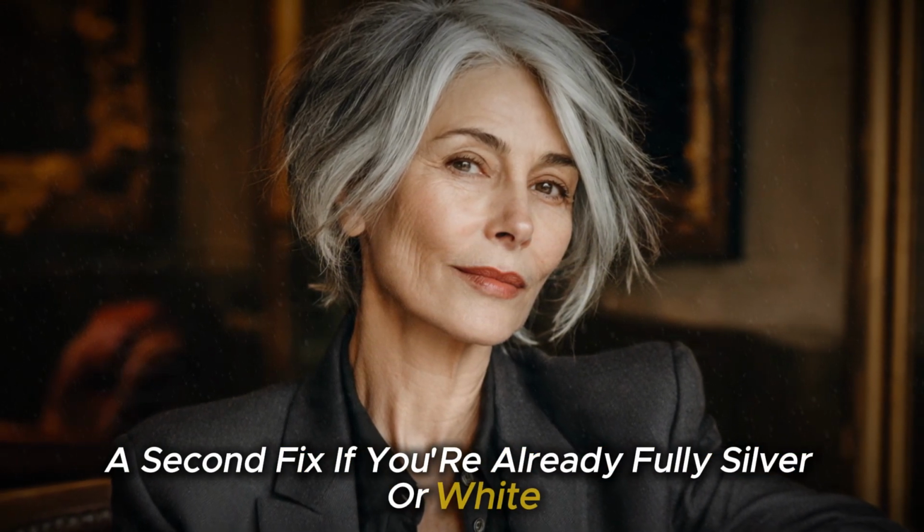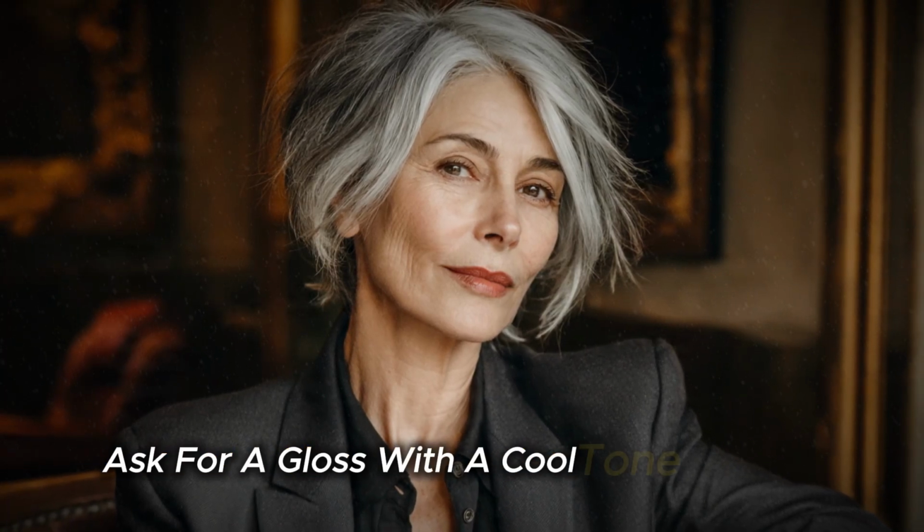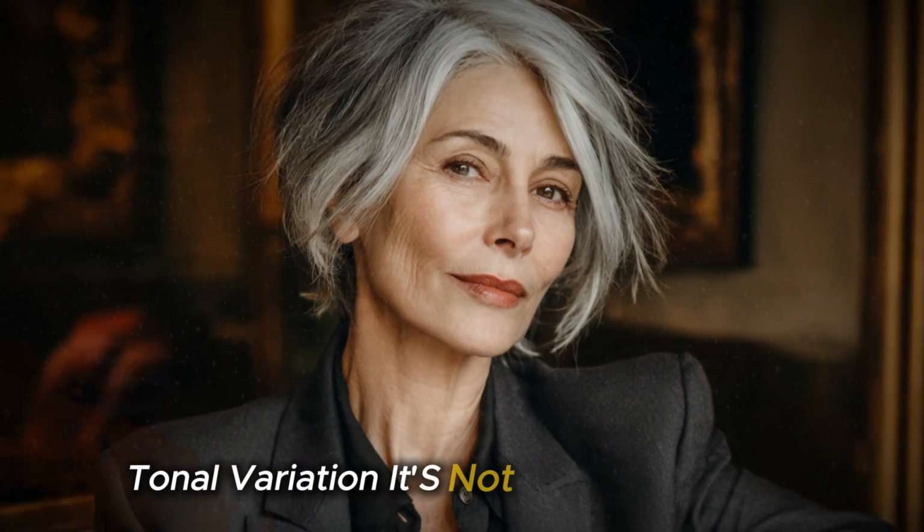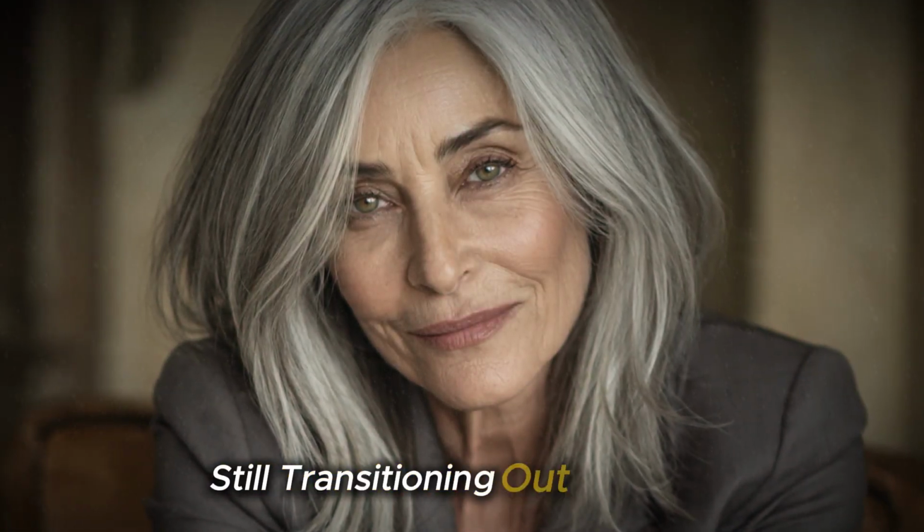A second fix if you're already fully silver or white. Ask for a gloss with a cool tone shadow root anyway. Even fully gray hair benefits from subtle tonal variation. It's not just for women still transitioning out of color.